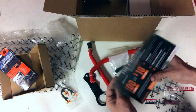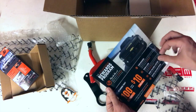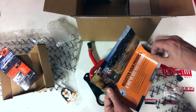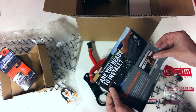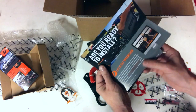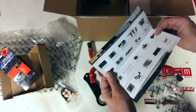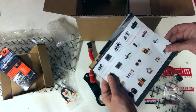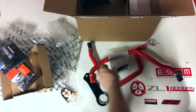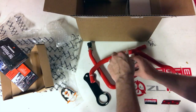Rewards program. Lifetime warranty. Instructions on the installation guide is in here, where to go to get it on all their products. Nice little marketing pamphlet. Get those out.